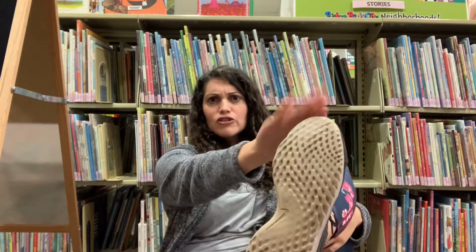So who remembers the name of the fox in the story that we just read? Does anyone remember? Foxy Loxy. That's right. So now I have a rhyme for us about Foxy Loxy. You ready? Follow along with me. Foxy Loxy, touch your toes. Where are your toes? Your toes right there. Touch your toes. Good job.